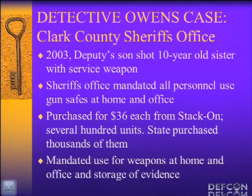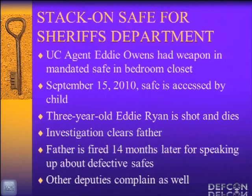They store evidence in them, they store weapons, even TSA, the same folks that certified this, store materials in them at their checkpoints at the airport. And the Sheriff's Department mandated the use of these safes for all weapons at home. So, undercover agent Eddie Owens had his weapon in his locked safe in his bedroom on September 14, 2010. The safe is accessed by one of his four kids. Ultimately, one of his kids either shot himself or shot the three-year-old. Four hours later, he's dead in the ER.